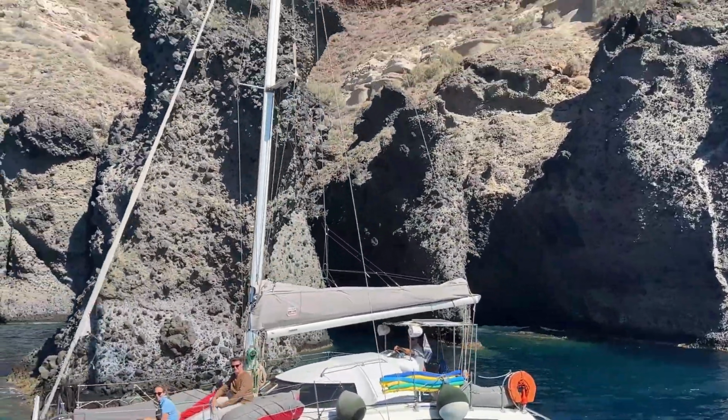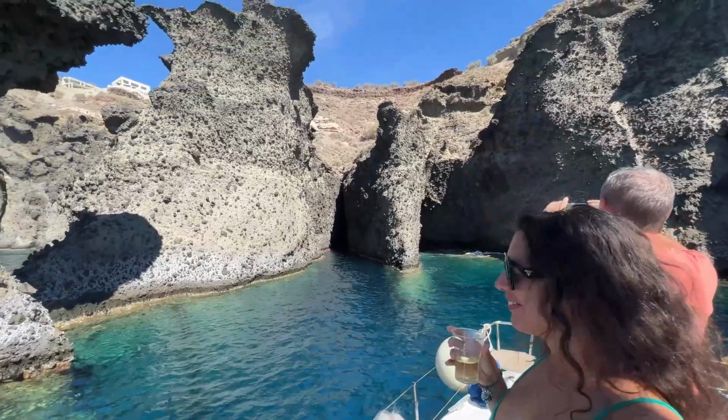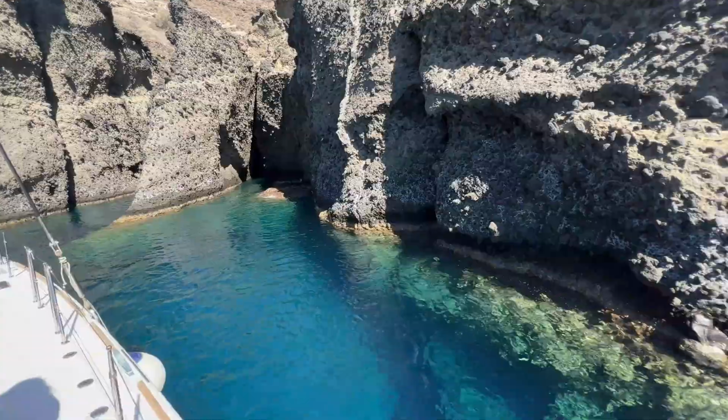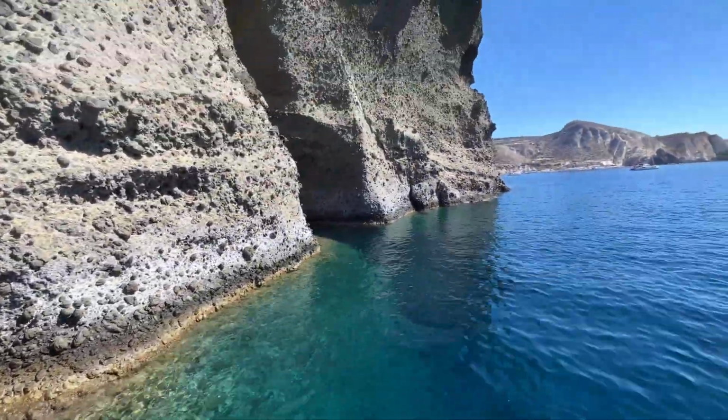Well, like I said, we highly recommend this shore excursion. By now, you would probably be just reaching the top of the cliff at Santorini, and we're out here having a ball, as you can see. And so you definitely want to start your day off like this.